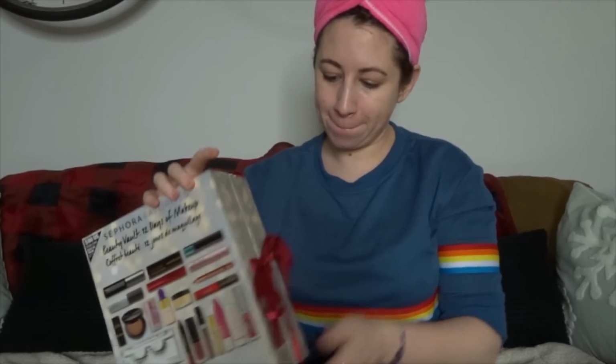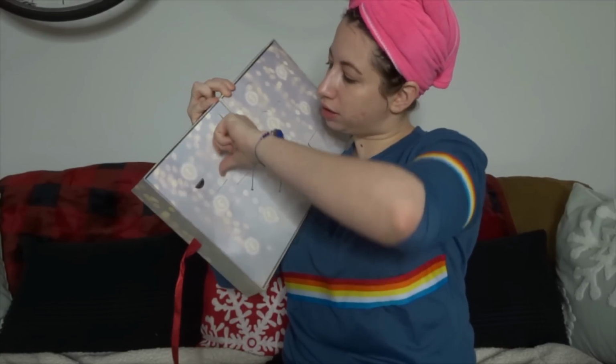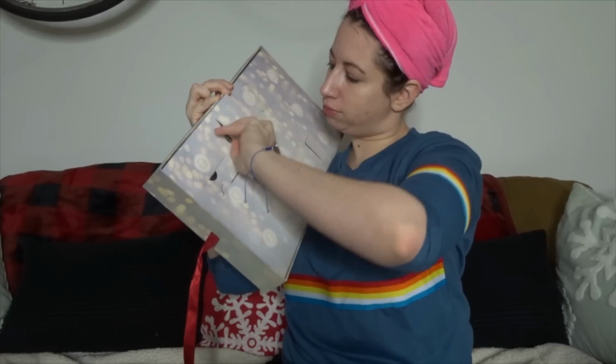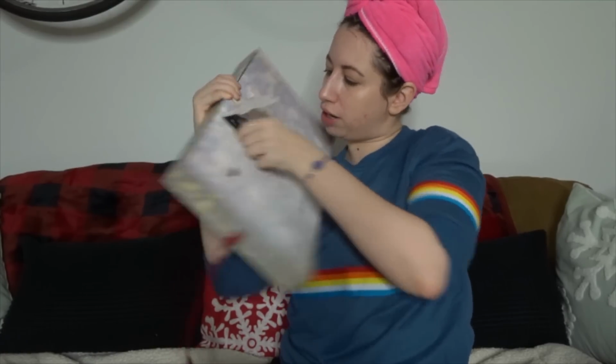So let's get into our first advent calendar. All right, we will be starting with the Sephora favorites calendar. All right, day 2 is here. Okay, looks like we have 2 lip products. Okay, I'm pretty happy with both of these.